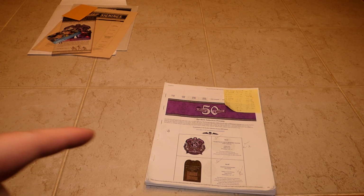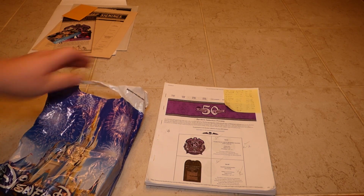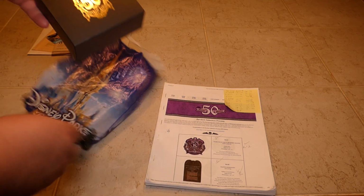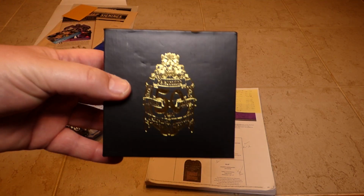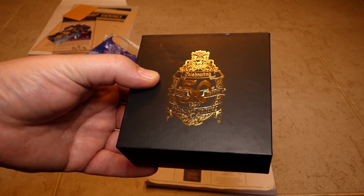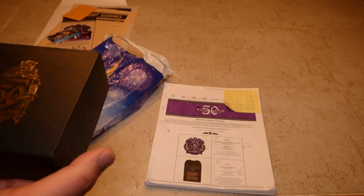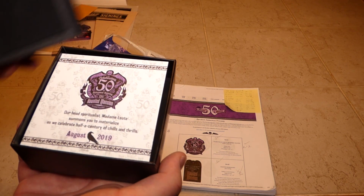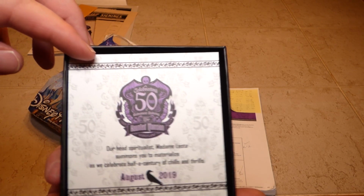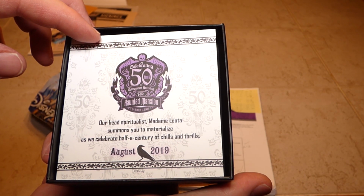And last but not least, for this little segment, you get this bag here. They hand you a bag. Inside this bag is a box. Look at that. Black, gold on it. 50th. Celebrating 50 Haunted Mansion years in retirement on living. And inside this, you got a certificate from our head spiritualist, Madame Lolita, who summons you to materialize as we celebrate half a century of chills and thrills.